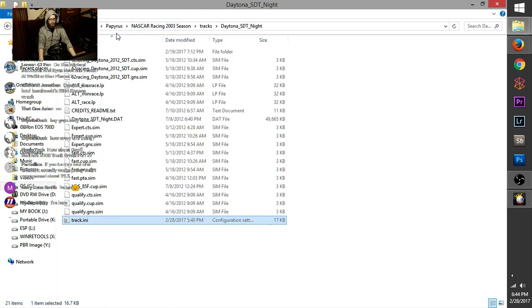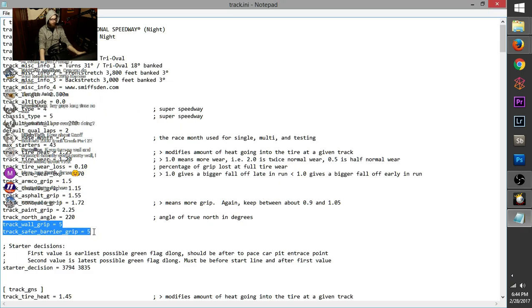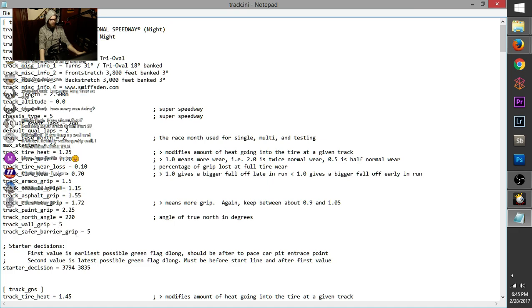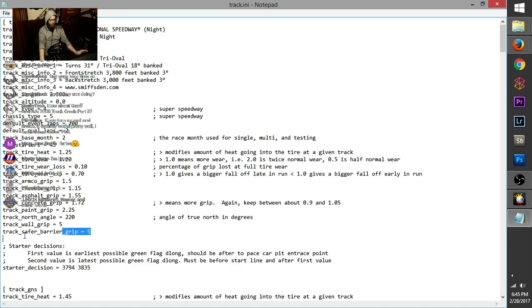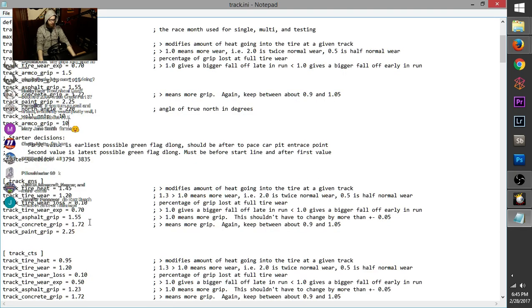Here we are in the game folder, Papyrus, NASCAR 2003 season tracks, Daytona STD night. Here we got the track INI file. Alright, so here's what I was talking about. This is what I tried tweaking. So I'm going to change this to Armco grip. I'm not going to try 19 yet. I'll try maybe 10. I'll work my way incrementally up. I'm not going to jump all the way up to 20 right away.